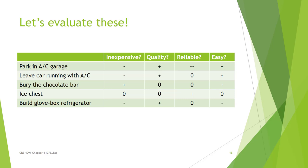An ice chest is not too expensive. I mean, you do have to buy some sort of ice chest, and if you're filling it with dry ice or something like that, you would have to go buy that. The quality, maybe. I think with frozen chocolate, depending on how long it is, you end up with crystallization, and it's not really quite the same texture. But it's pretty reliable. And it's not too hard. You have to make sure that you have all the stuff and you have to remember to do it before you leave. So it's not totally easy, but I rated that as neutral.